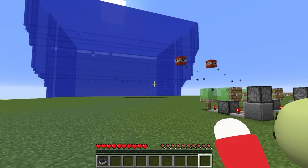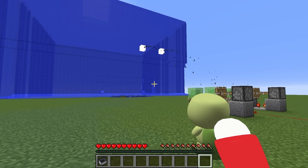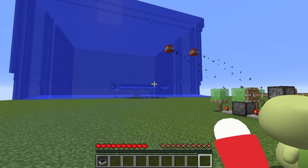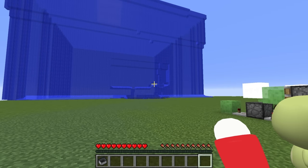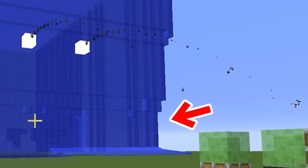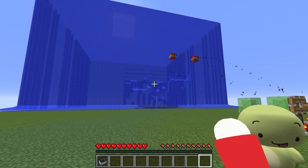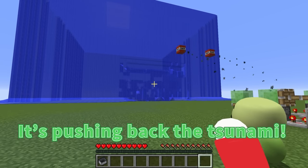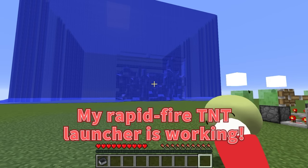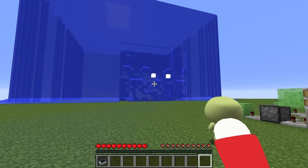Ah, it's getting closer. The TNT launcher is almost in range. Go, go, go, go, go! How's that? Hang on. Oh, whoa! The tsunami stopped! Look! It's pushing back the tsunami! Incredible! My rapid-fire TNT launcher is working. The tsunami has stopped!